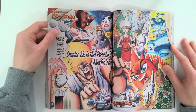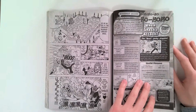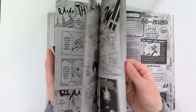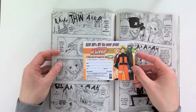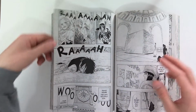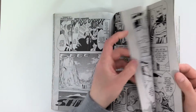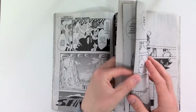So this is Bobo. Really great art. Let's see what else we got going on. We're passing by One Piece. We have another subscription card with Naruto, Sakura, and Kakashi on the right there. More One Piece. This is Yu Yu. Maybe this one doesn't have as many color pages.